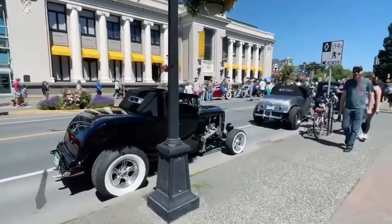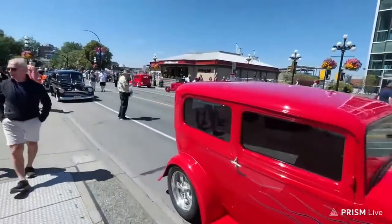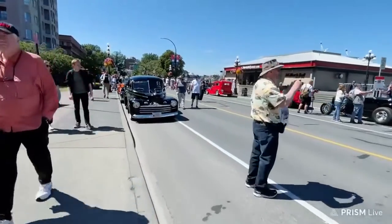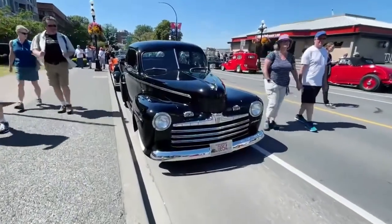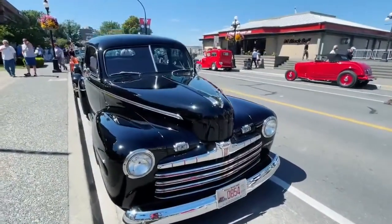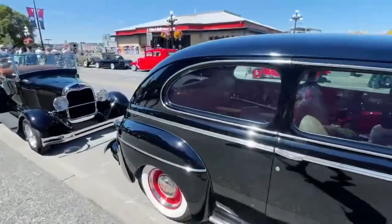Well, we already got these cars. I guess let's do the full walk around. Oh, check that out, Deuce Days. They were here in 2016. Classic Ford here.